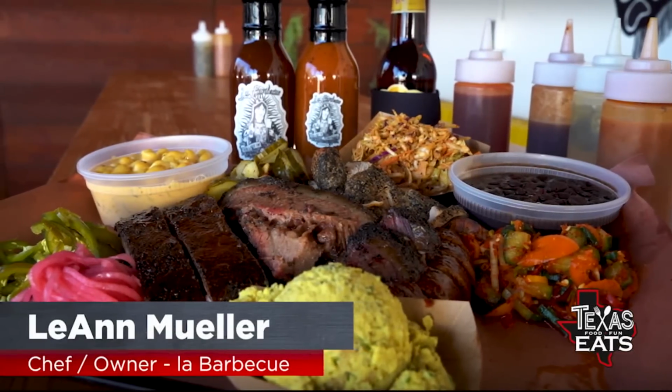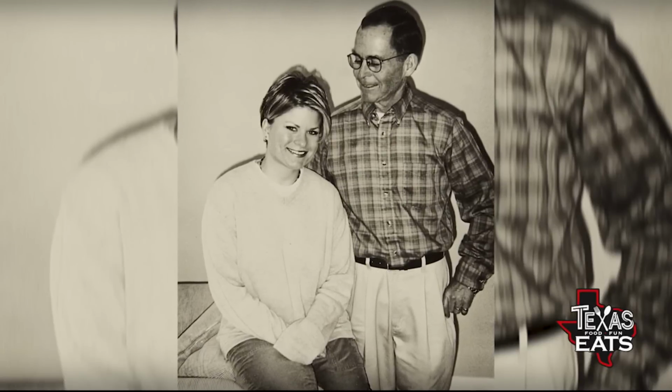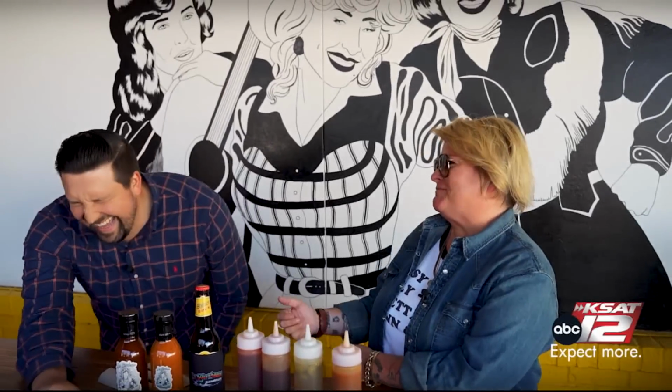I am so excited to dive into this because you got a little bit of everything out here. Leanne's family's been smoking meats for decades, beginning with her grandfather, Louis Mueller, and her dad, Bobby. My parents had Louis Mueller Barbecue in Taylor. Oh, okay. So it's in your blood then, barbecue. Yes, it's in my blood.